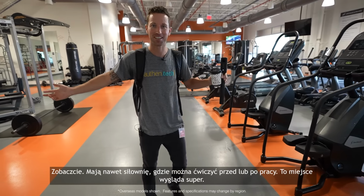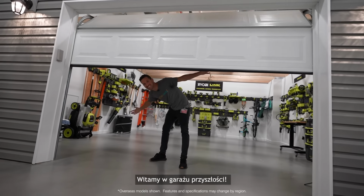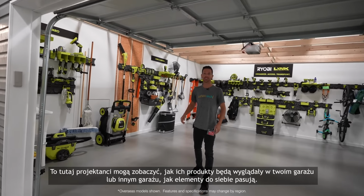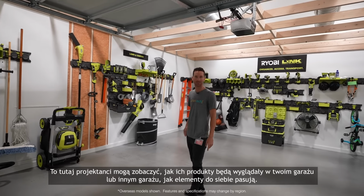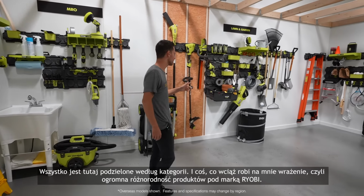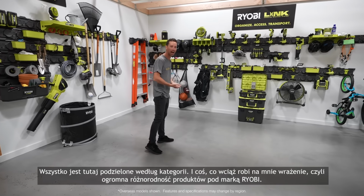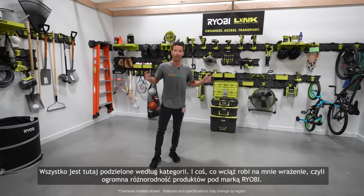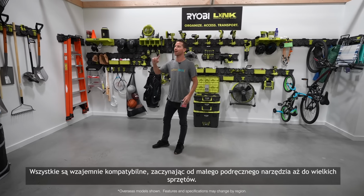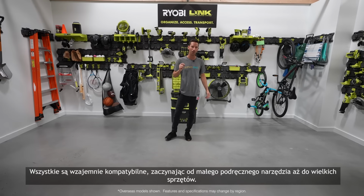Check out, they even have a gym where you can work out here before, after work. This place looks nice. Welcome to the garage of the future. This is where they can see how their products will look in your garage or someone else's garage, how it fits with all the other pieces. So they have it broken up by category in here, and something that I'm just really impressed and constantly blown away by is the vast variety of products all under that RYOBI name. And basically 1 or 2 batteries, 18, 1 plus or 40 volt, they all are cross compatible, working from one small hand tool to something big. That's always really cool to see.